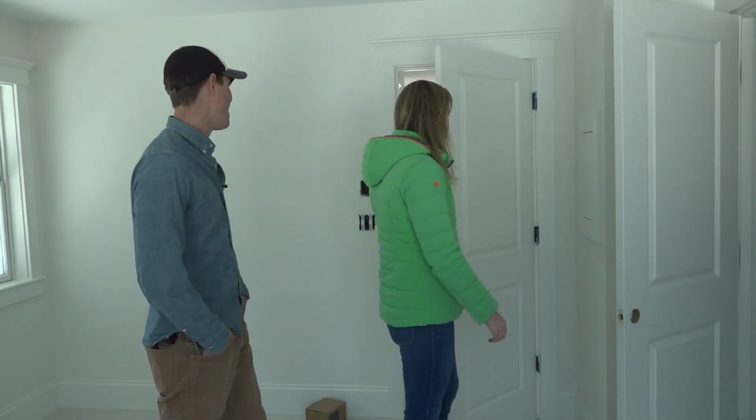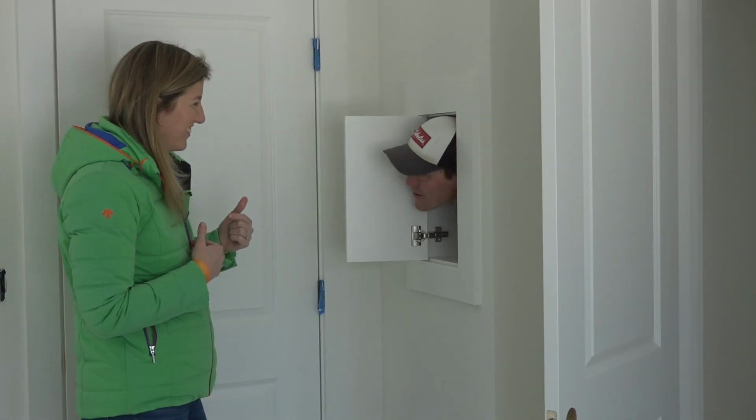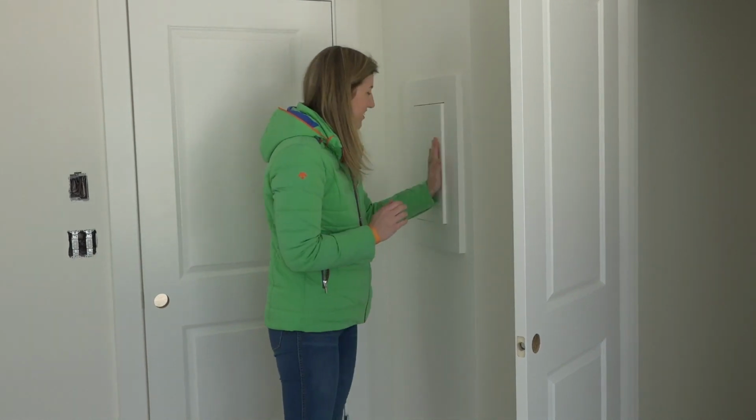Oh, is this your laundry chute? Yeah. I tried to open it before you got back. That's as far as I got. That's as far as I can go. It's pretty low profile.